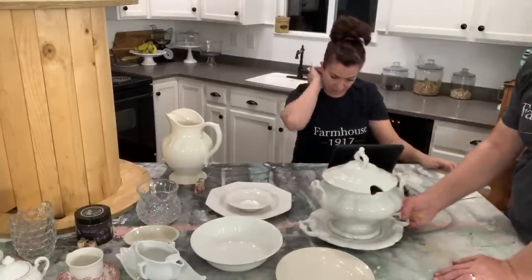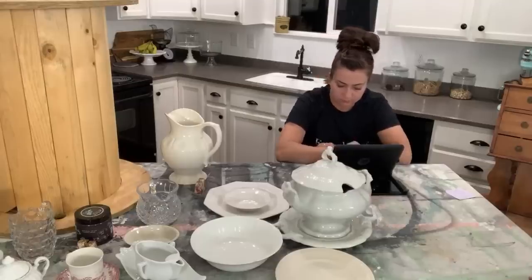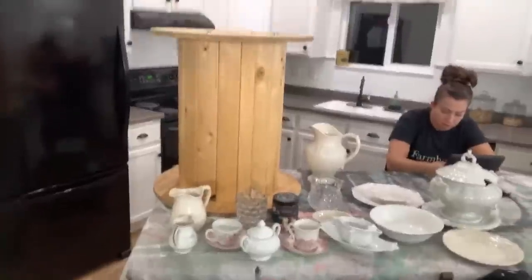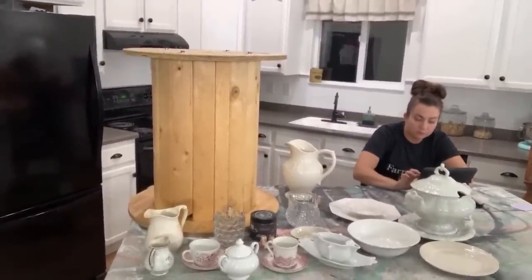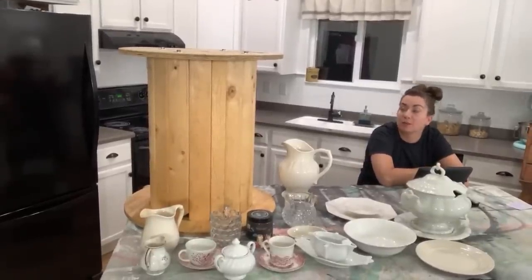So I think that's all the glassware that was in there. And then, what are we doing? Tell them about the spool, Jamie. Tell them about your spool. We've been hunting down spools. She's focused on comments. Okay, hold on. We lost her in comment land. Oh! The spool. The spool, we're going to be working on that.